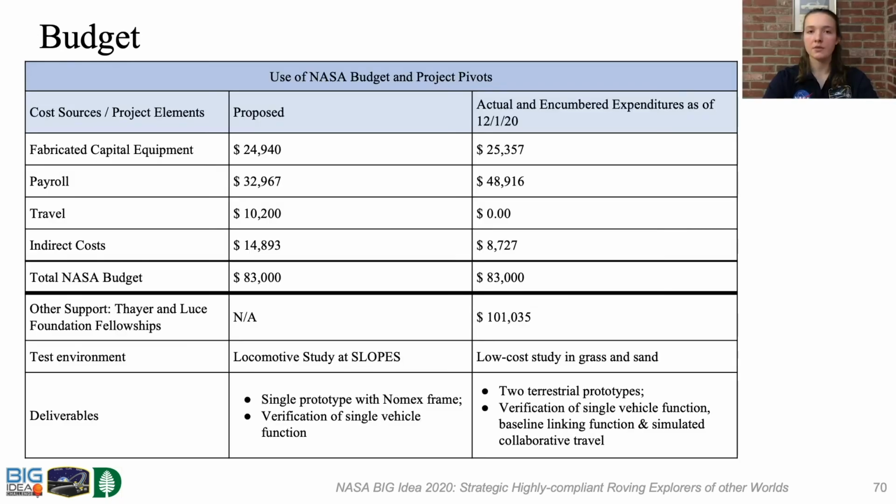NASA supported $83,000 of the project costs, and we leveraged internal resources valued at over $100,000. A direct cost breakdown shows roughly 61% of NASA expenditures for payroll and roughly 31% to fabricated equipment. The remaining 8% of the budget covered indirect costs for the project at a reduced indirect cost rate.